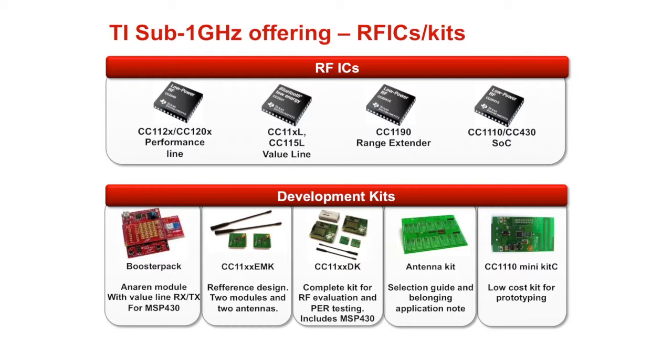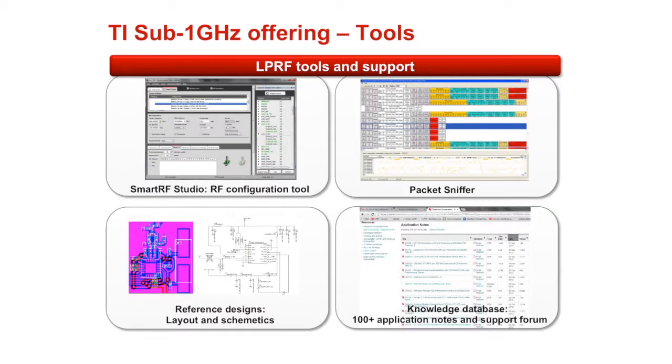Please note we have an antenna selection guide to help you, since this is a critical part in an RF design. To speed up the design process, we offer several tools for development and debugging. Our main tool is Smart RF Studio. Smart RF Studio allows you to configure RF settings and evaluate the performance.